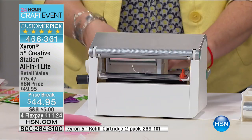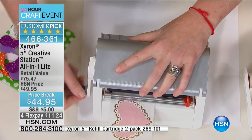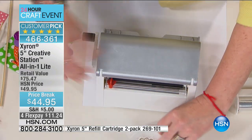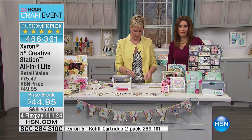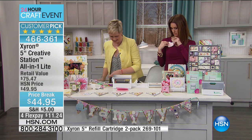We do have the refills, by the way, but even if you were just to get the 5-inch refill cartridge, the 2-pack, and we only have about 100 of those left, this is still a better value. It's amazing. You're getting three refills and a 3-inch refill, and the machine. Valentine's Day.